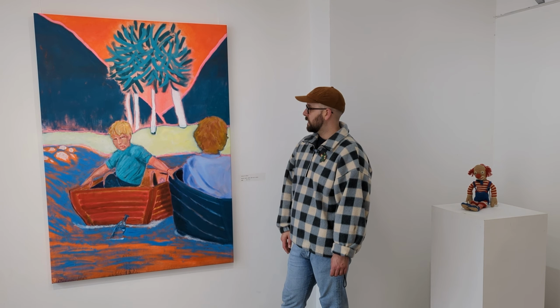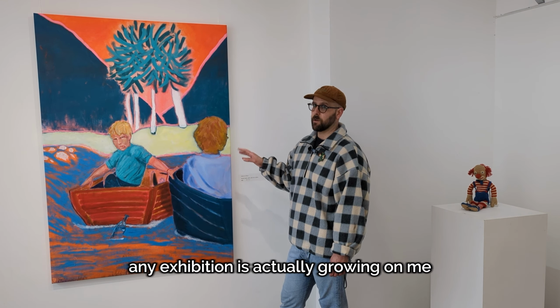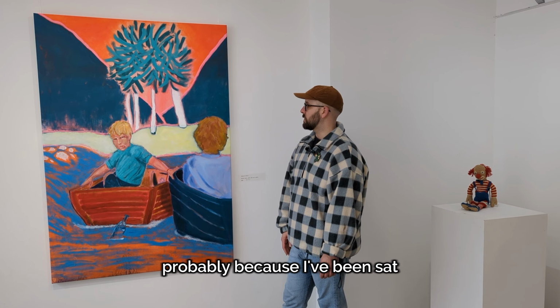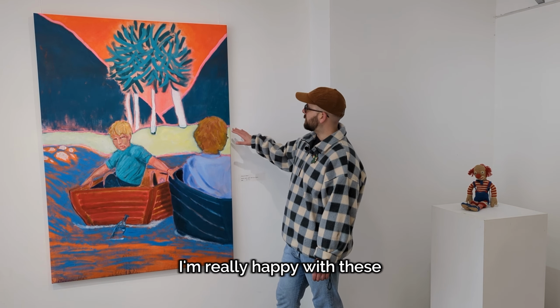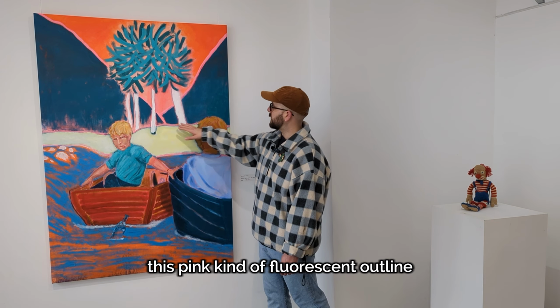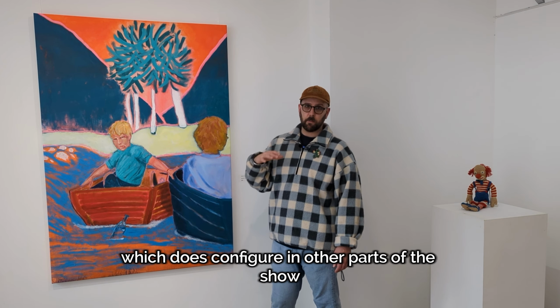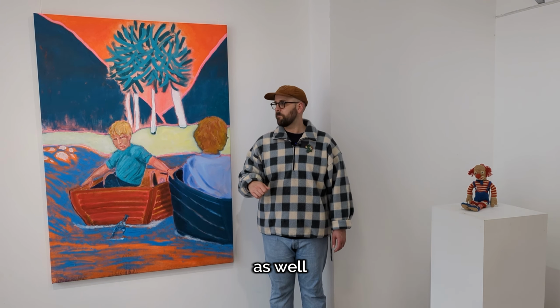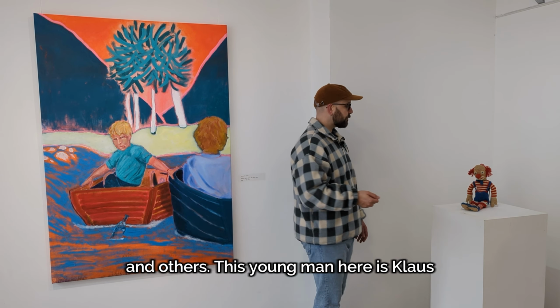I actually wasn't so happy with it to begin with, and it's grown on me in the exhibition, probably because I've been sat just over there and had it looking at me. But I'm really happy with this pink kind of fluorescent outline, which does figure in other parts of the show as well. Seems to bleed through in some paintings and others.